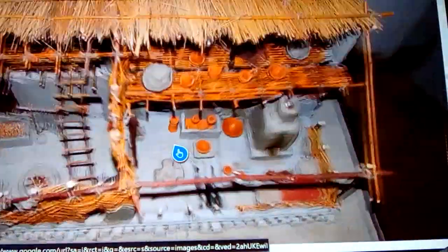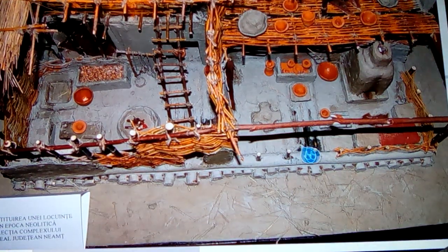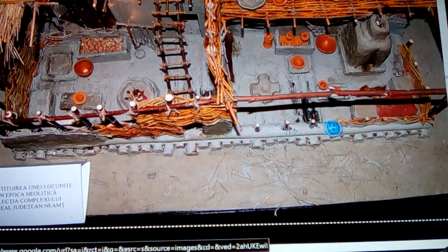Here's another image of a small depiction of the way one of the houses would look, like a diorama, but professionally made. And how they did these walls. Now this is neat, they put these sticks all in here and drove them into the ground, and the floor is totally made out of wood, and then they plastered the floor, so you have a solid floor off the ground, not a dirt floor.